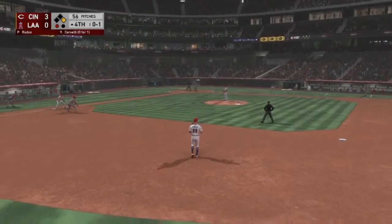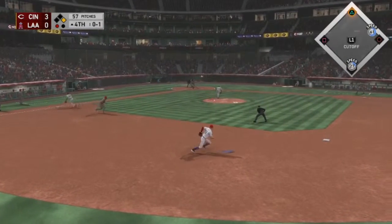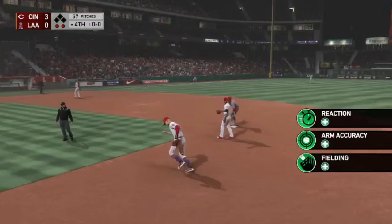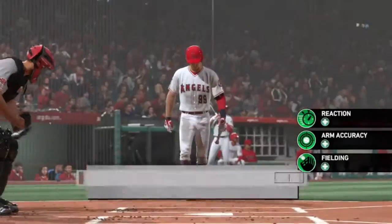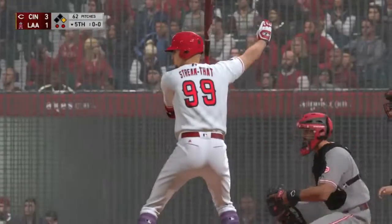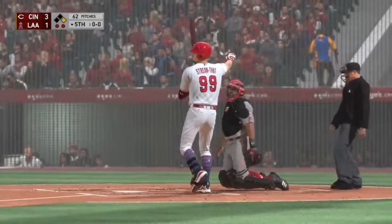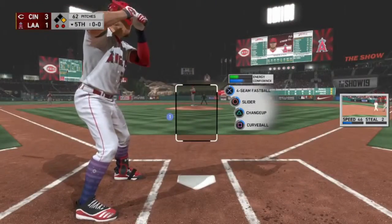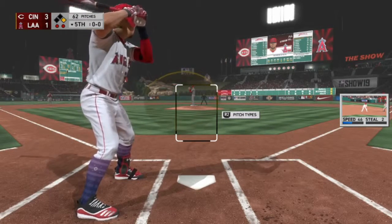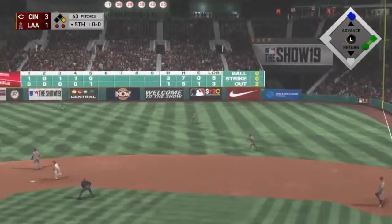There's 1 out with the runner on first. And we start the double play. And now we're down by 2. There's 2 outs with the runner on first. We're going to call our timeouts again. Let's see what we can do here. That's another hit.